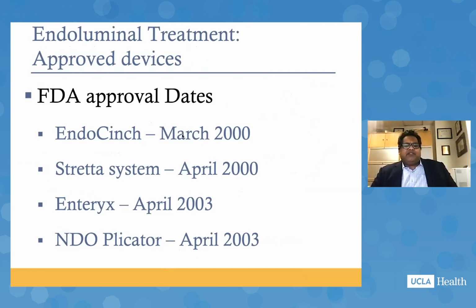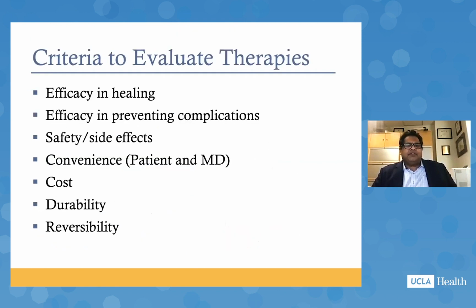So despite the fact that several of these devices gained FDA approval, Enteryx was approved in 2003 and was removed from the market in 2006. The EndoPlicator has undergone variations, and TIF takes that concept today. Stretta has been around, but hasn't really caught a foothold, and EndoCinch failed because, as I mentioned, it didn't get deep enough.